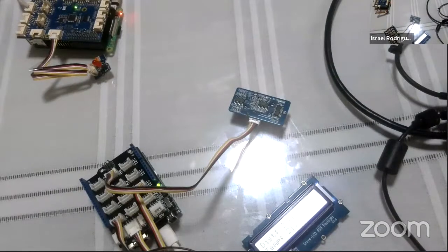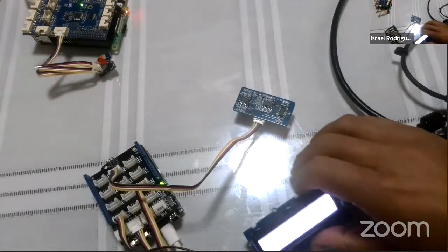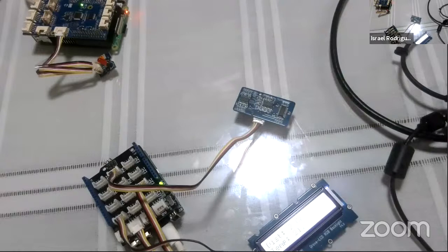Well, I have to restart maybe because it's not working. I think it's not working. I don't know if it's the display. Let's do a test here. I have to see here. Just a second. Sorry, guys, about this.